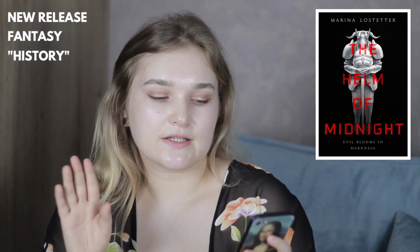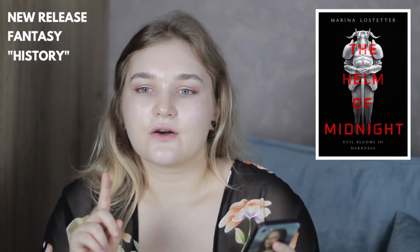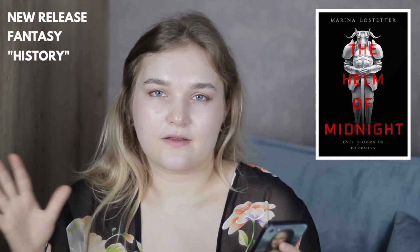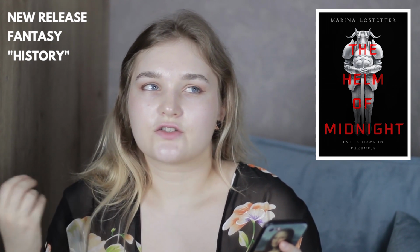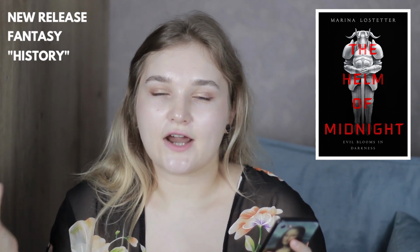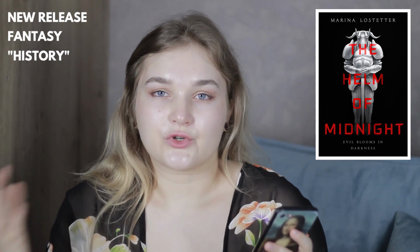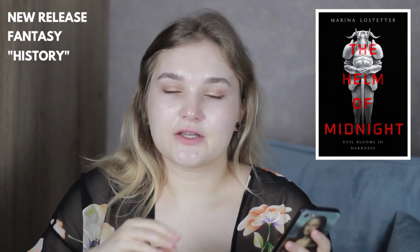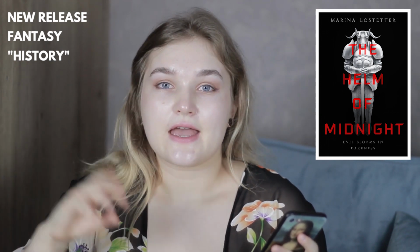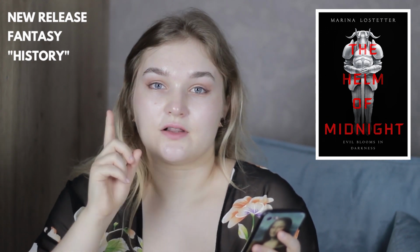So there is this book that I wanted to read, and I put it into my most anticipated for 2021. It's called, and it's written by. It's about a group of people, I think they're investigators of some sort, that are trying to find the serial killer, and they're using a magical artifact that allows them to see the crimes from the point of view of murderers. So there's an element of history because it's an artifact, and also it's a fantasy. So we're going to go with this one.